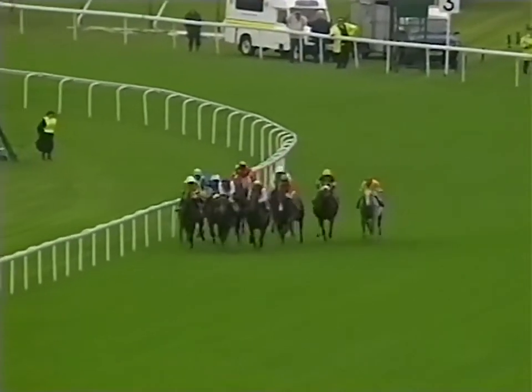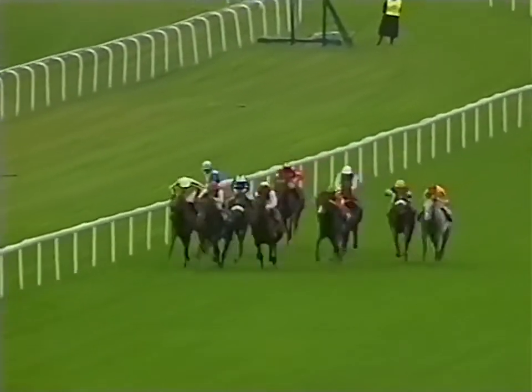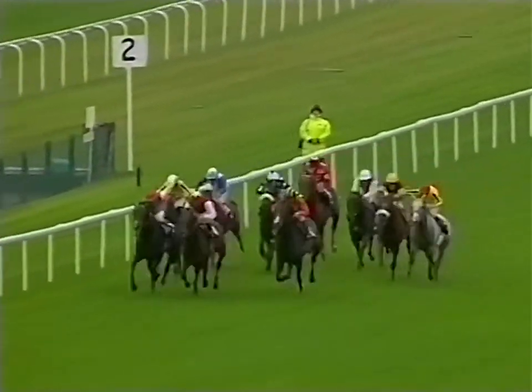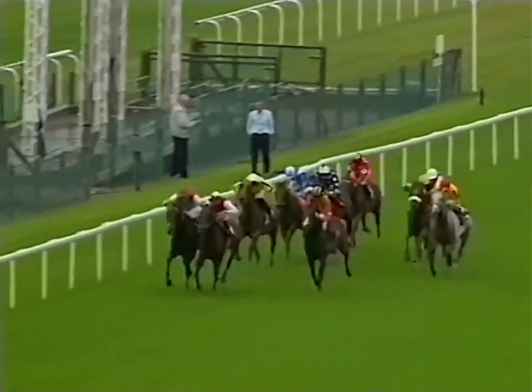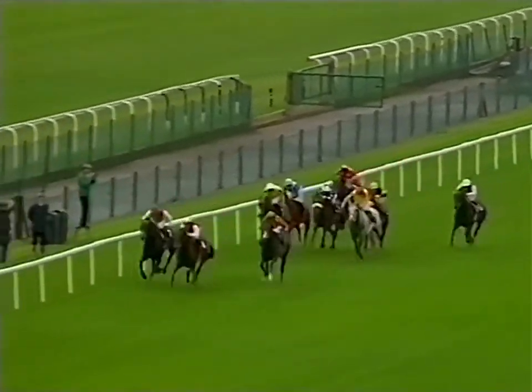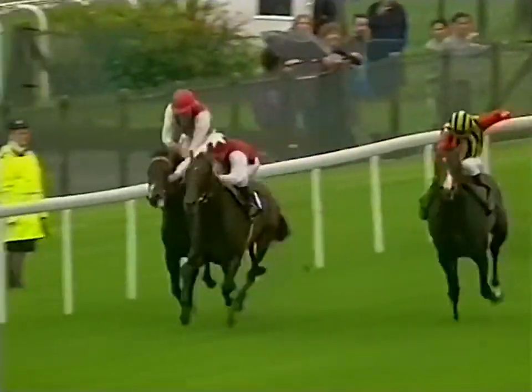Well into the straight now in the King George VI and Queen Elizabeth Diamond Stakes, and it's Opera House and Commander-in-Chief, the older horse Opera House, the young horse on the far side Commander-in-Chief, and here comes White Muzzle to join them. It's Opera House with the advantage from Commander-in-Chief and then White Muzzle. These three have the race between them inside the final furlong. Opera House from White Muzzle and Commander-in-Chief.